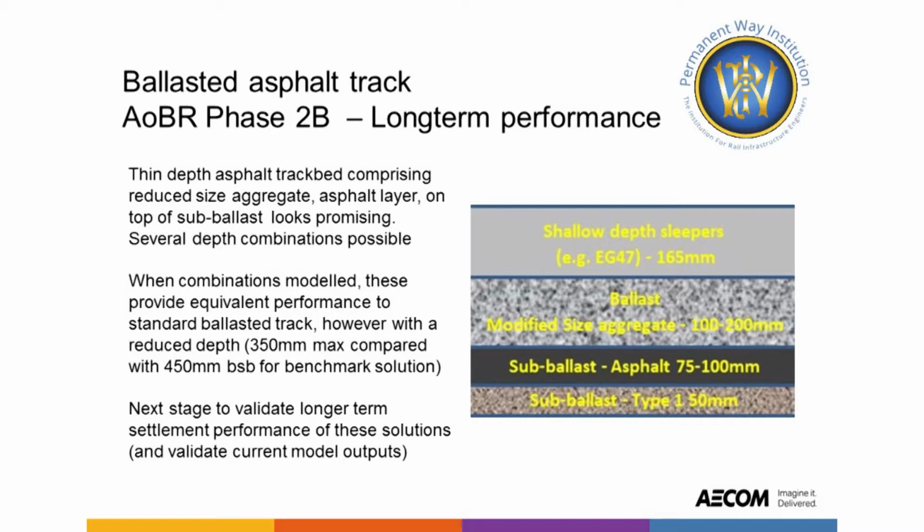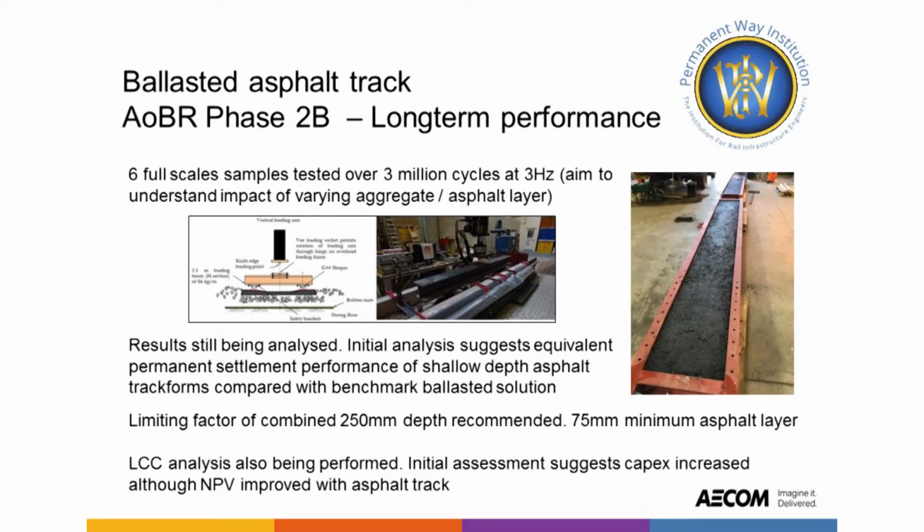We modelled, again, lots of those combinations to see how they would perform. Typically, they gave equivalent performance to standard ballasted track, but very importantly, with this reduced depth, which is one of the key aims of the study. And the next stage was to validate longer-term settlement performance of these solutions.